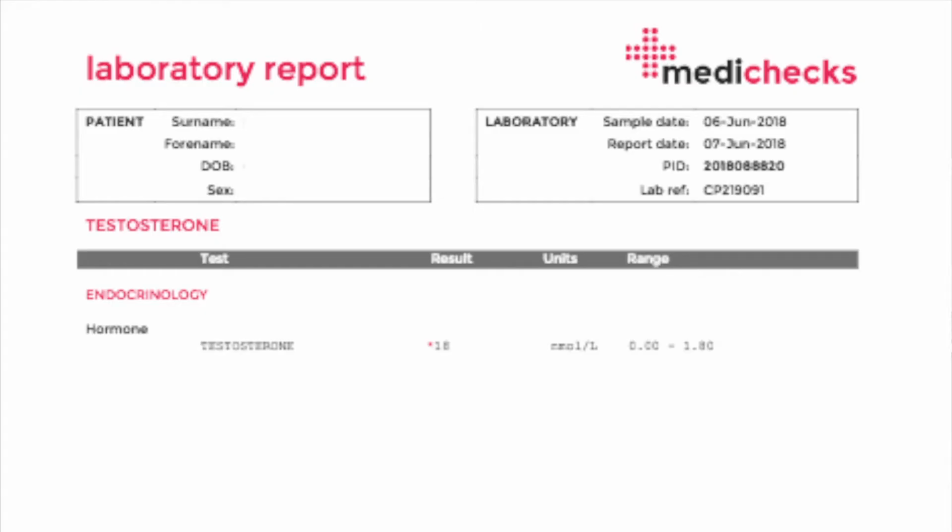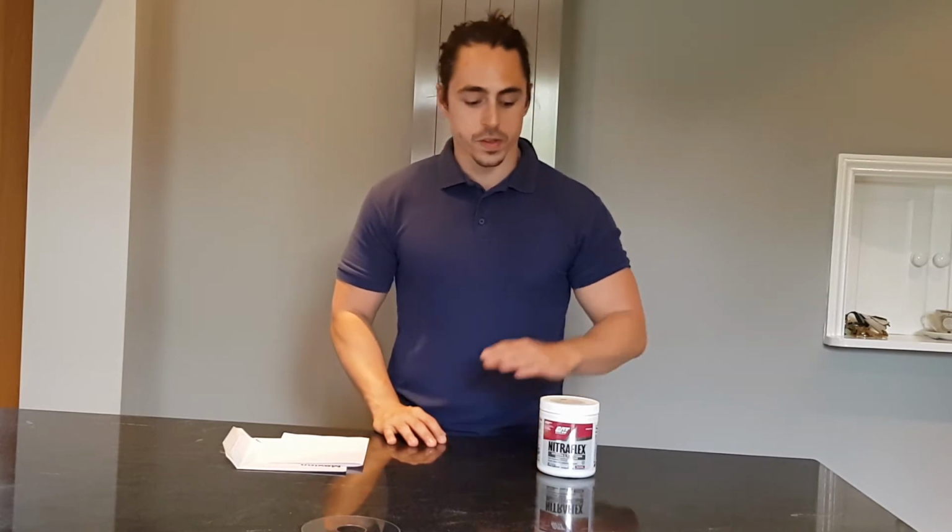Wow, that's actually really shocking. 18. So GAT Sports product has in fact put my testosterone lower than it was when I started. Wow, I'm a little bit taken aback by that, to be honest. That's incredible. As a pre-workout rather than as a test booster, it's quite mild, to be honest. I don't like the fact it's got a proprietary blend formula. I would not buy this again, and I would not use this again if I'm completely honest.